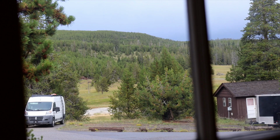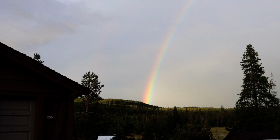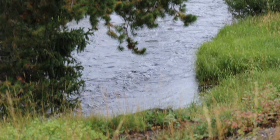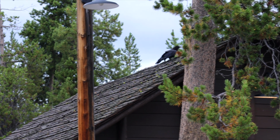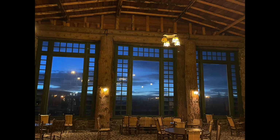The cabin surroundings are beautiful. I saw a few rainbows. The weather every day is rain for a little bit, sun for a little bit, then hot, windy a lot, cold at night and in the morning. You'll hear the stream and see little geysers outside your cabin. There he goes, loud, noisy crow. You'll see these crows everywhere. They're probably the largest crows I've ever seen. The lodge is beautiful at night.